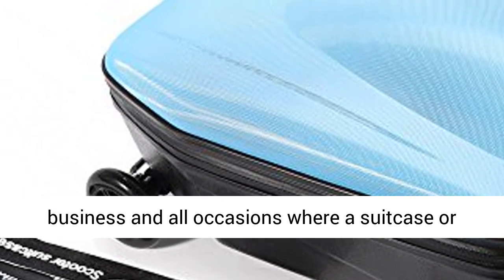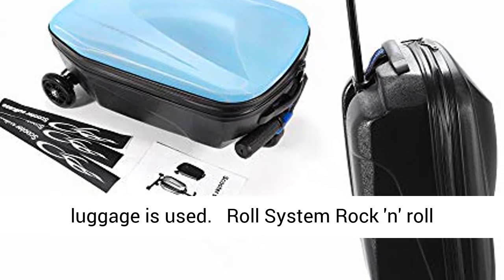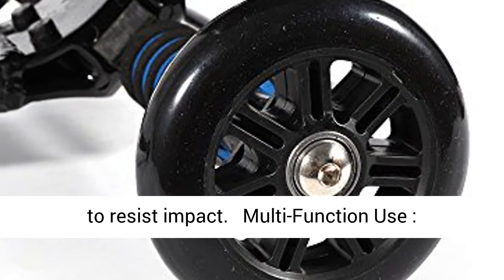Designed for travel, business and all occasions where a suitcase or luggage is used. A roll system: rock and roll steering, a stable steering system for safety. Sturdy but squishy, with a soft, bouncy surface to resist impact.